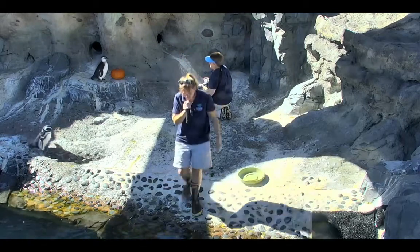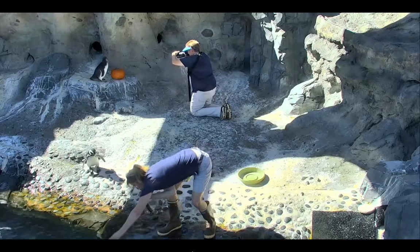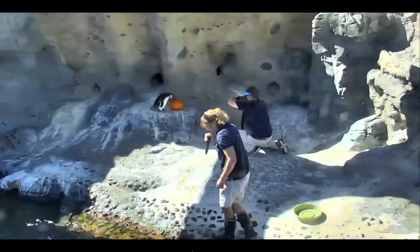Good afternoon, everyone. If you're just joining us, welcome to the June Keys Penguin Habitat. My name's Sarah. I'm the lead keeper for our amazing Magellanic penguins, so it is my lucky job to make sure these guys are happy and healthy 5 days a week.